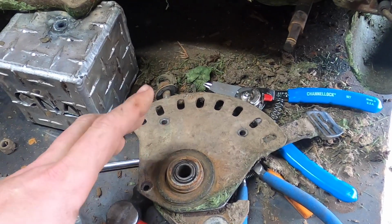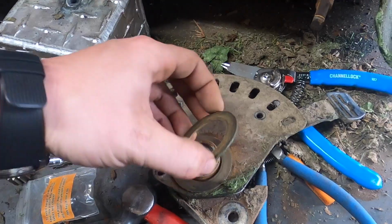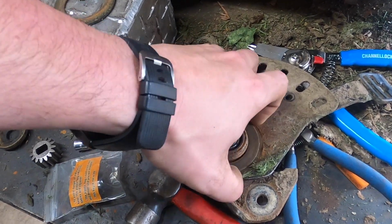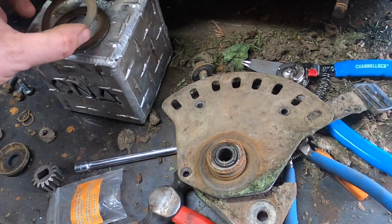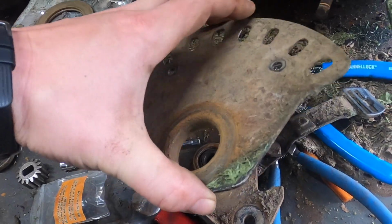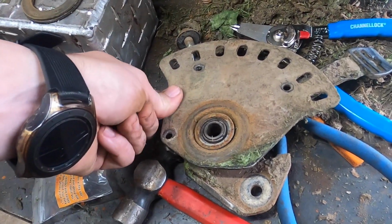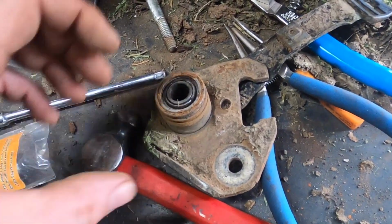Now we need to remember the stacking. Stacking goes like this. Big washer, another big washer. That one is substantially thinner. Thin one goes towards the plate. Then we have our plate. The plate itself, the 2 holes are on this side. So we have to remember that, because if we put it on backwards, well, probably won't work.